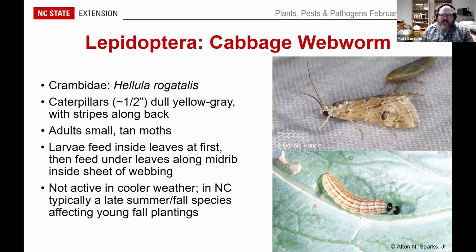And finally, as far as Lepidoptera, this one is one I have not encountered myself. In fact, I got an email with a photo of it last September or October, and I didn't know what it was, but another colleague who worked in vegetables knew. This was the cabbage webworm. This is a crambid, a close relative of the previous one, the cross-striped cabbage worm, and its scientific name is Hellula rogatalis.